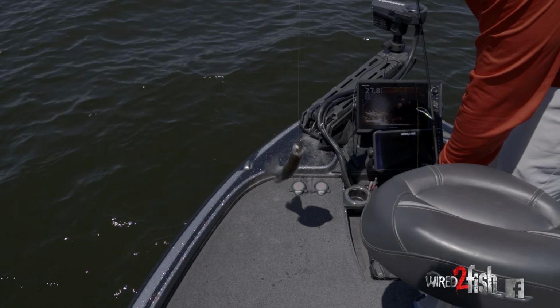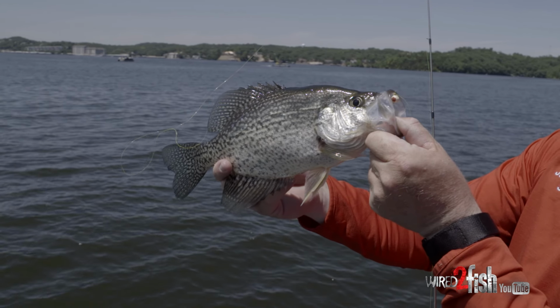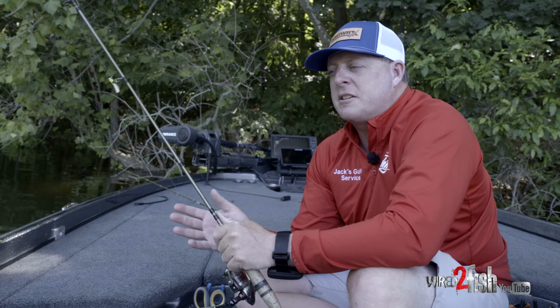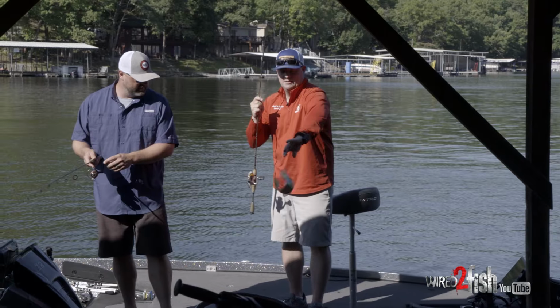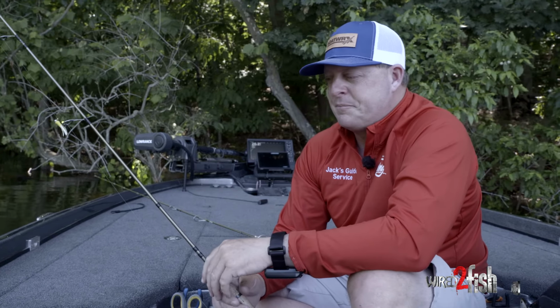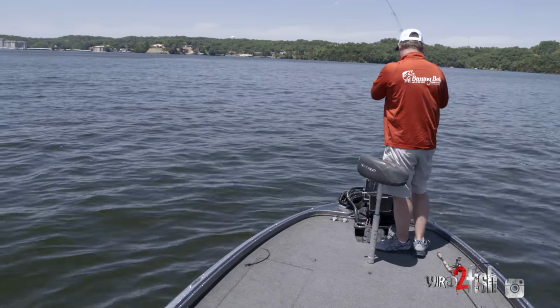Those deeper brush piles were doing good today, and we could have stayed on those for a while if we wanted to. So this time of year, in the middle of summer, I want you to focus in on the docks that are out towards the main channel. They're getting some current at times. Basically, they have access to deep water and they're not in the shallow water areas anymore. So the main channel docks are great. You gotta check those out. You gotta check out your main lake brush piles.